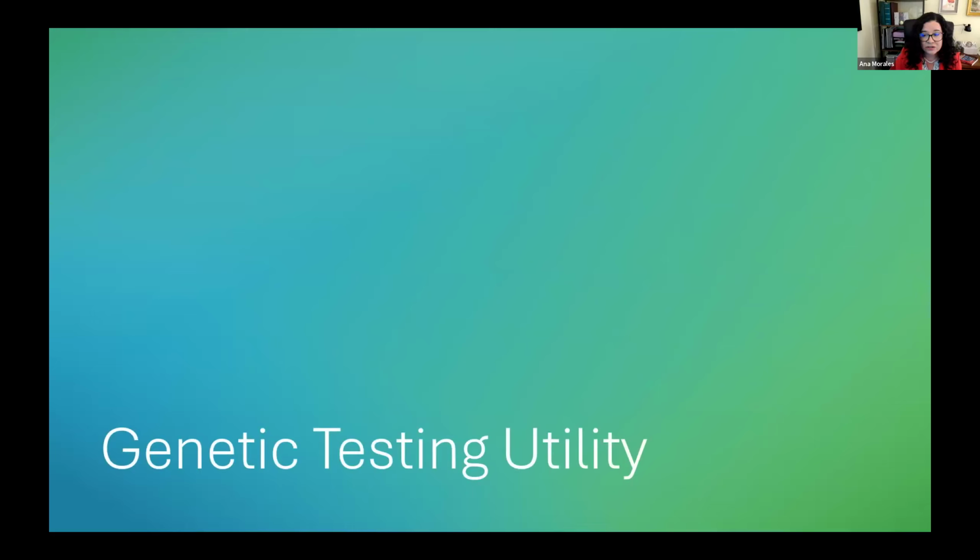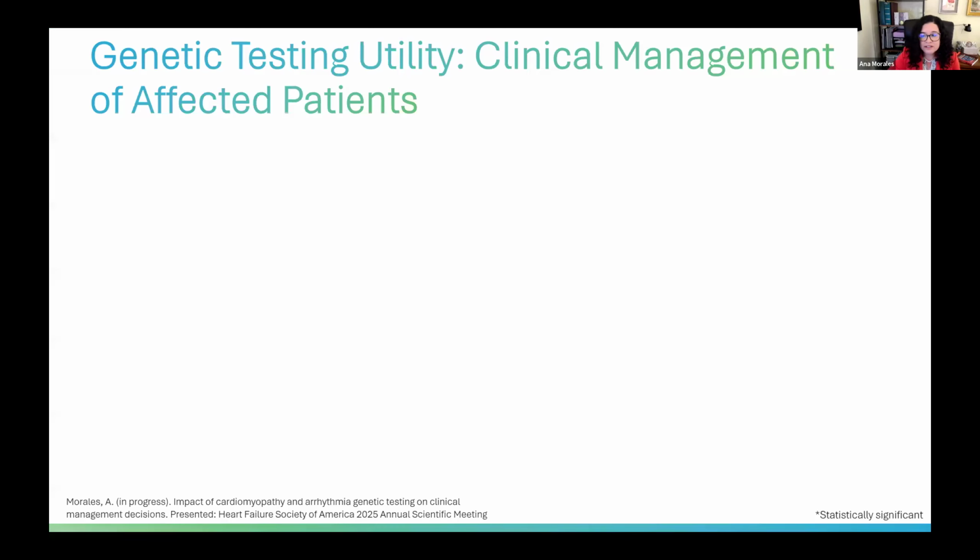So like I said, strong basic science supporting a strong genetic basis for cardiomyopathy, multiple society guidelines recommending genetic testing for people with cardiomyopathy. And what I will explain next is the why. So whenever a guideline is in place, whenever we take a clinical action, there's got to be a reason and there's got to be clinical utility. So this is a quick review of the latest data.